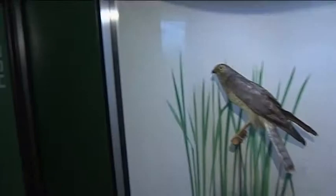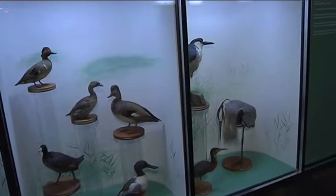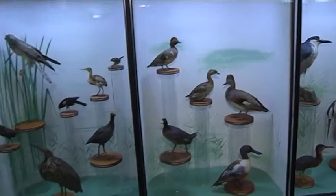Okay. Back here we have birds of the marsh. Yeah, we have an incredible collection of bird mounts and models, all of them from Pennsylvania. Our natural history collection is about 58,000 pieces at this point. So we have probably the finest collection of Pennsylvania birds and mammals anywhere in the state. And these are some samples of those that you'd find commonly on a marsh in Pennsylvania.